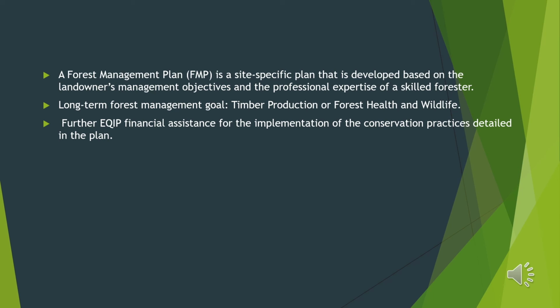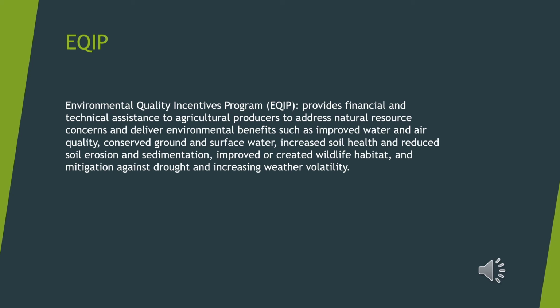Once a forest management plan is in place, it opens the door for further EQIP financial assistance for the implementation of the conservation practices detailed in the plan. Financial assistance for forest management plans are available through an NRCS program called EQIP. EQIP is the Environmental Quality Incentives Program.